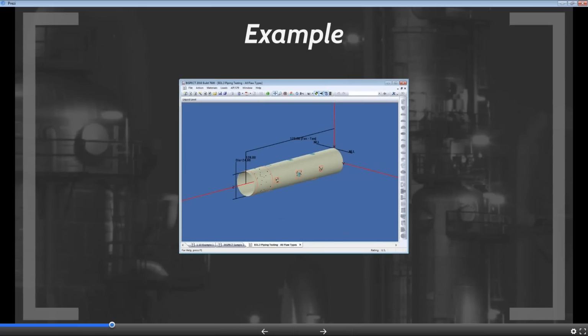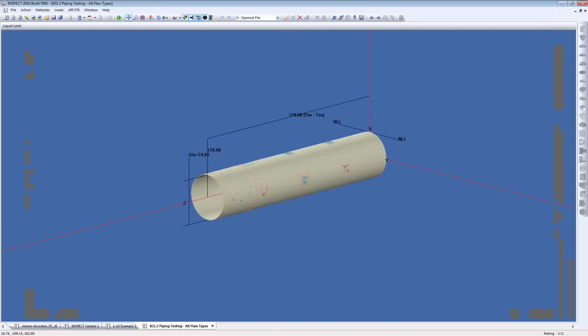So let me go through an example. So let me show you the Inspect program, because many of you may have never seen our Inspect program. So I open up Inspect here. Many of you, and I think a lot of you are actually, some of you are Compress users. We actually have 350 of you registered today, so thank you again for attending. But this is our Inspect program.